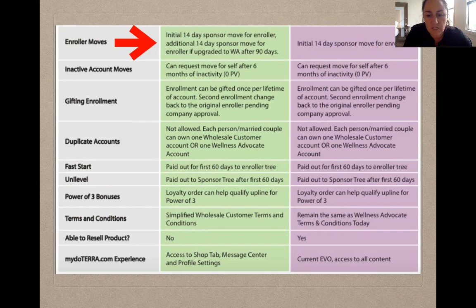As far as the terms and conditions, so I touched on that before, the wholesale customer terms and conditions are simplified, okay? Again, because they are not eligible to earn commission, so therefore they're not having to agree to some of those terms and conditions. They're not able to resell product, and also their mydoterra.com experience is slightly different, okay? So they don't have all that business stuff in the background. They just have access to a shop tab, a messenger center, and a profile setting, right? So it's a much more simplified back office for them.